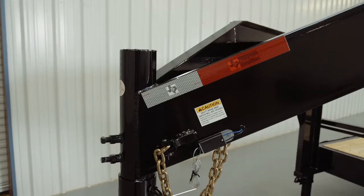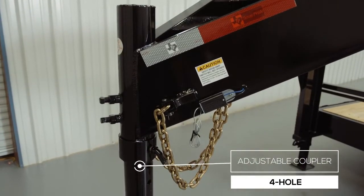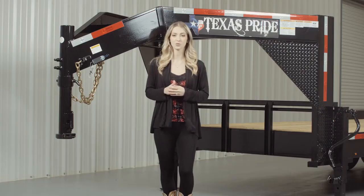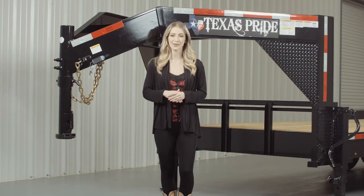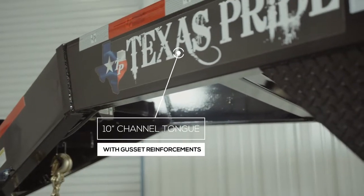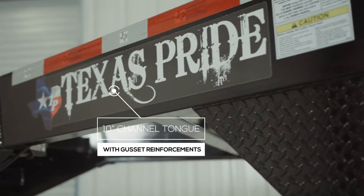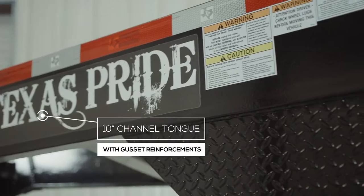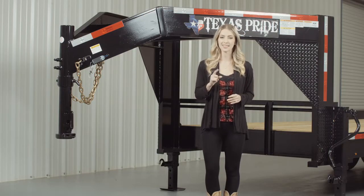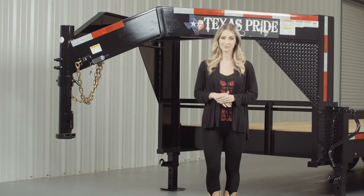Up front we have a four-hole adjustable gooseneck coupler that allows you to adjust the height of your trailer to your truck evenly to ensure your trailer rides level while going down the road. Behind the coupler, we have a heavy 10-inch channel tongue with gusset reinforcements. Others in the industry often use a lighter 8-inch channel, but we feel that a 10-inch channel provides maximum strength and stability for a trailer this size.